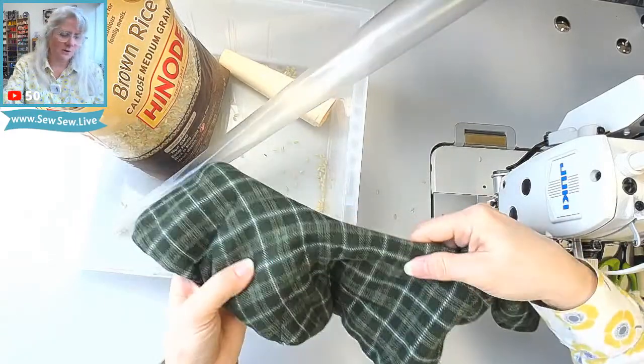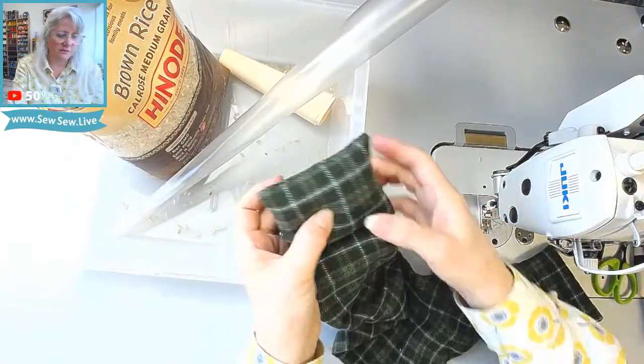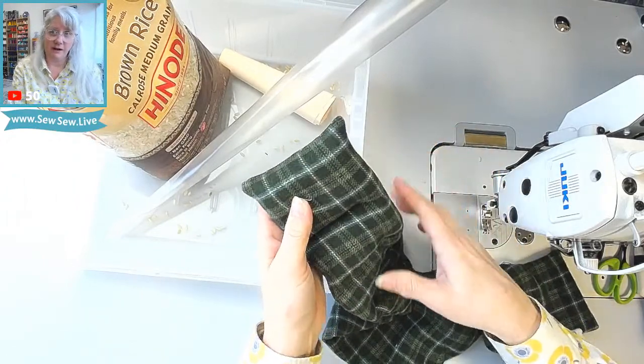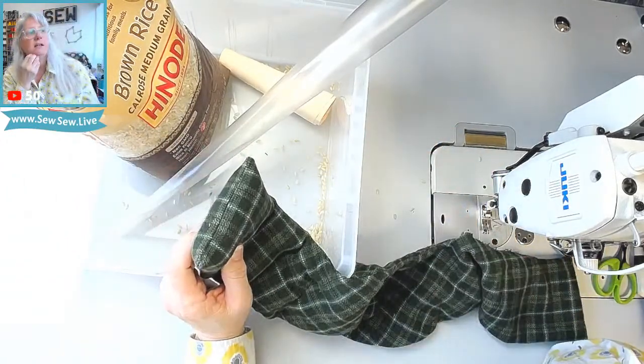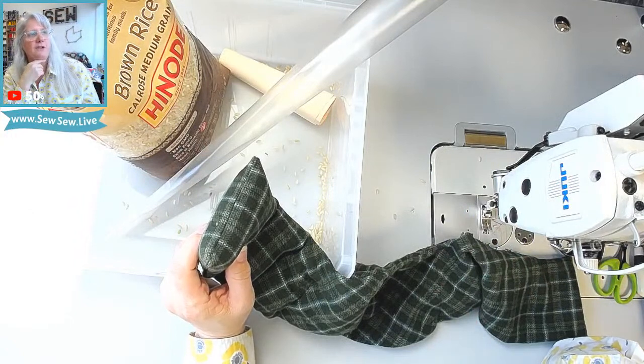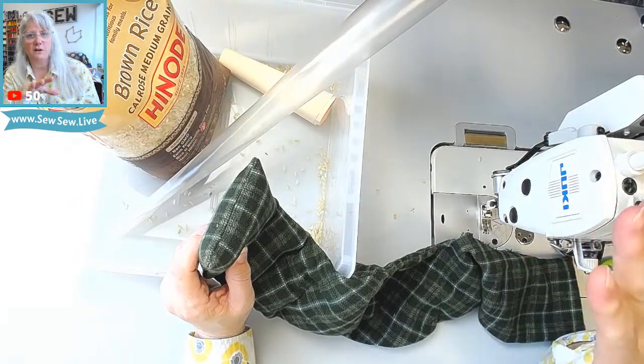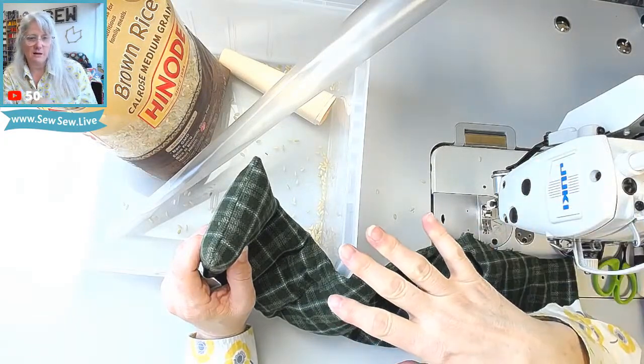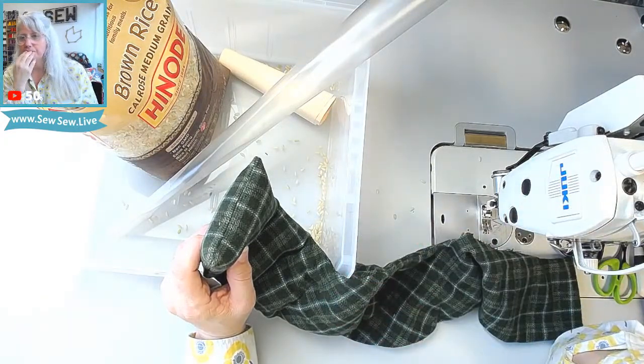Well, I don't know, Joanna. I don't think so, because look at that. It's pretty thick. You'd have to be able to move it around. I mean, I guess you could, if you would have to know the right amount of rice to put in there so that it was slack.